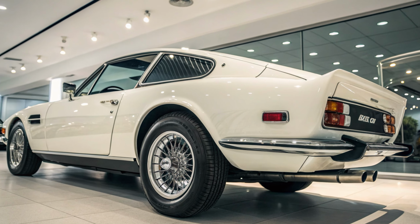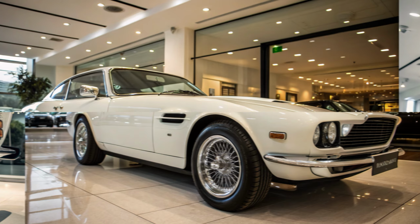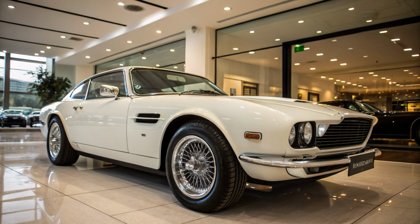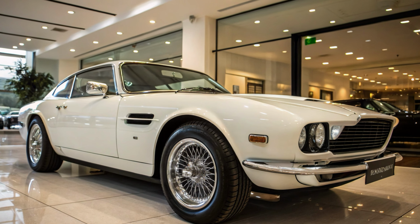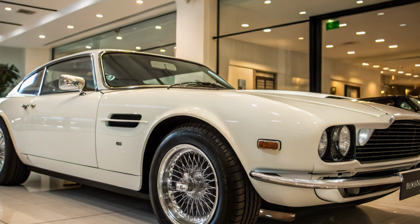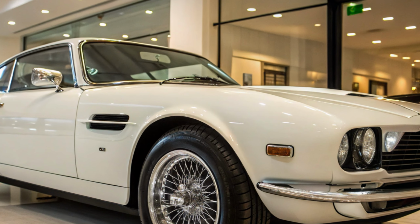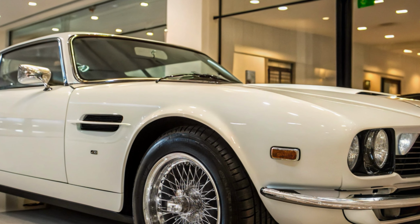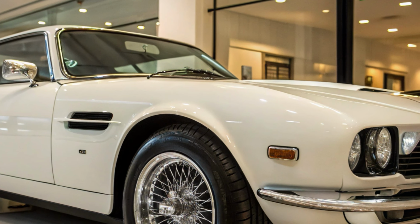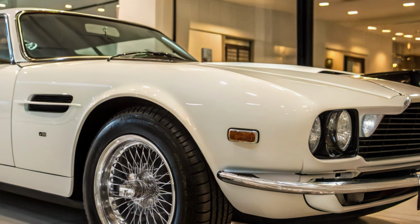V8 Vantage holds its own in terms of emotional appeal. It may not be the fastest car on paper anymore, but the experience it offers is richer, more authentic. It's a car that engages all the senses and demands attention. It doesn't just go fast, it does so with style and soul. For those lucky enough to drive one, the 1977 Aston Martin V8 Vantage is unforgettable.